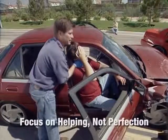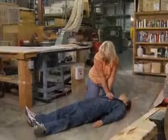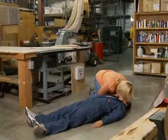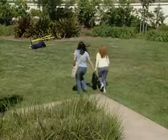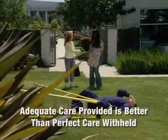Second, focus on helping, not perfection. You want to do the best you can, but it's unlikely a minor error will make much difference, much less hurt or kill a patient. Focusing on perfection tends to make people hesitate in a real emergency. Do not hesitate. Help. Remember, adequate care provided is better than perfect care withheld.